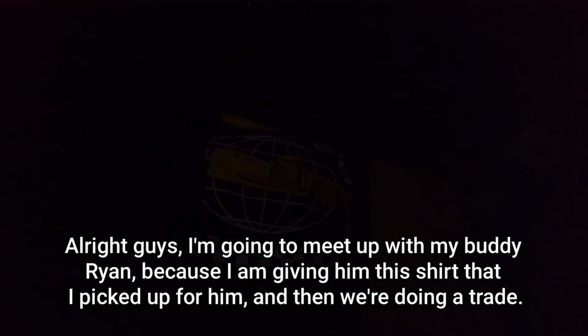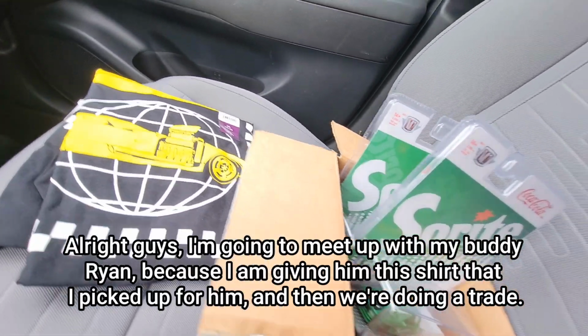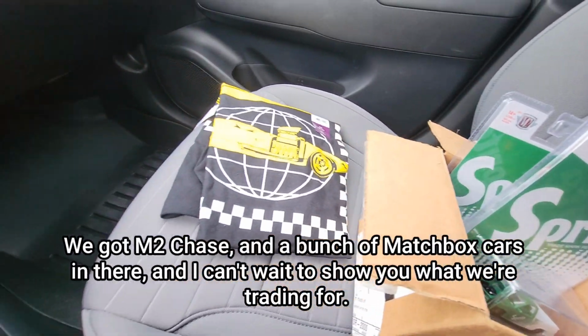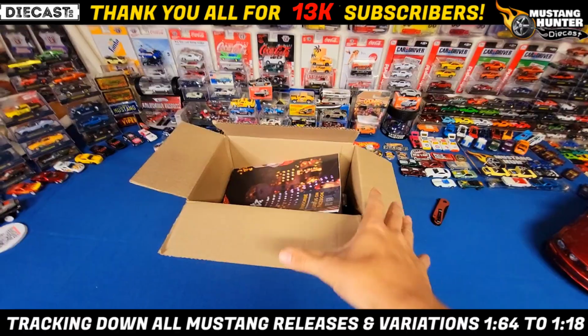Alright guys, I'm gonna meet up with my buddy Ryan because I am giving him this shirt that I picked up for him, and then we're doing a trade. We got M2 Chase and a bunch of Matchbox cars in there, and I can't wait to show you what we're trading for. Oh, here we go guys, box of goodies.